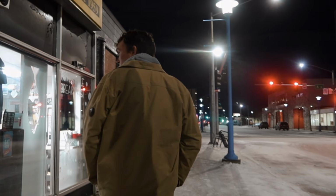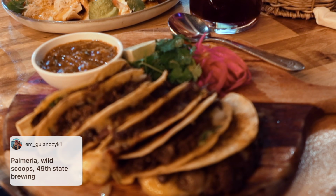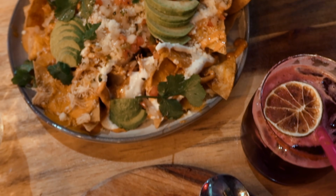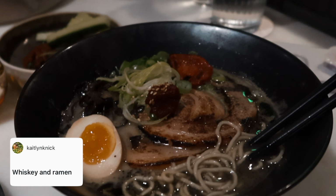We ended up making our way to Palmeria, which is one of the closest restaurants to the Aviator, and the food was absolutely amazing. If you're not really looking for their tropically inspired foods, then we also recommend Whiskey and Ramen, which is where we went our first night and also equally as amazing. If you're going there, definitely get reservations in advance, like weeks in advance, because they tend to be super busy and it's really hard to find a spot to sit.